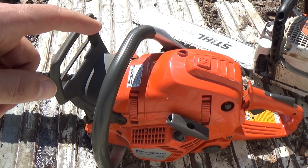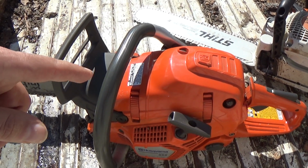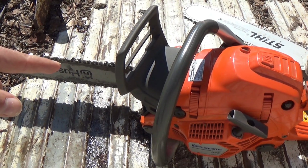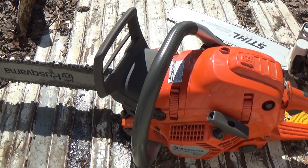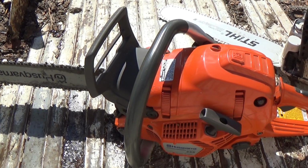They've got the chain brake in the chain brake cover. So what they did was, when they were cutting in those damaged trees, they hit a nail or something like that. They said they buggered up the chain, the owner told me. Went to pull the chain off and put a new chain on, because like most people, they don't know how to sharpen or weren't going to be bothered. Just throw a new chain on and go again.